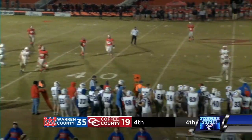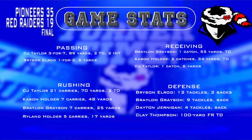Let's take a look at some stats. C.J. Taylor, 3 for 7 passing for 89 yards, 2 touchdowns, and 2 interceptions. I believe the first interceptions he's thrown. Yep. It was, and that was CJ trying to do too much. And I feel like if this game went against Coffee County, he probably might take the sack right there, or throw it away. But you could tell there was some rivalry there that he wanted to do. So yeah, the pick six was probably one you'd like to see him take the sack on. The other one came on a 4th and 4, and he chucked it down the field and it ended.